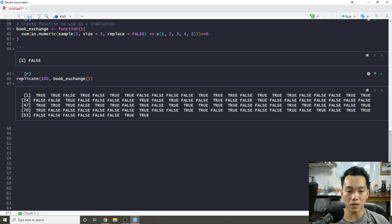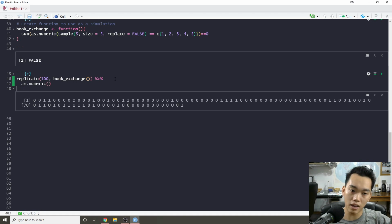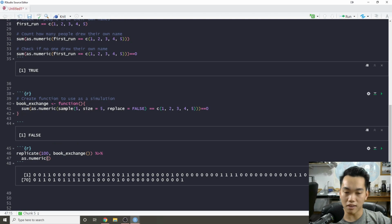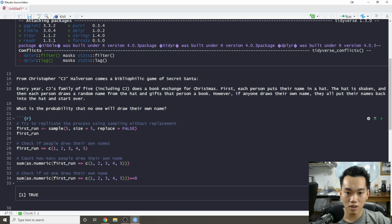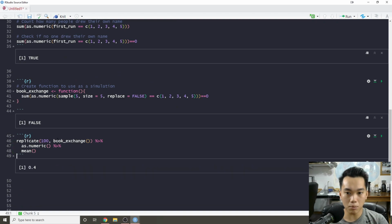Now we have it replicating 100 times, and we have our values. One thing we can do is convert these to as.numeric again, so now there are zeros and ones, where 0 means they did not draw their own name. Then we can take the mean. So what's the probability that they do draw their own name? It's 0.4, and then you could take 1 minus that, the complement of it, and that would be 0.6.